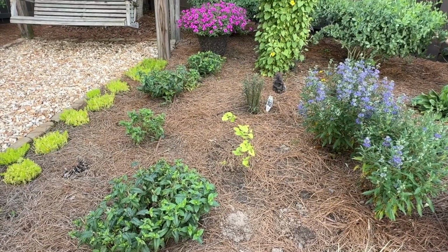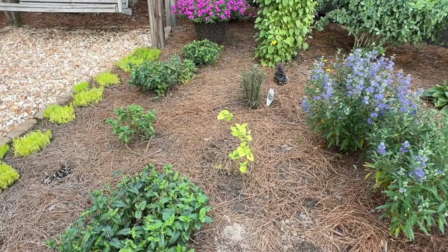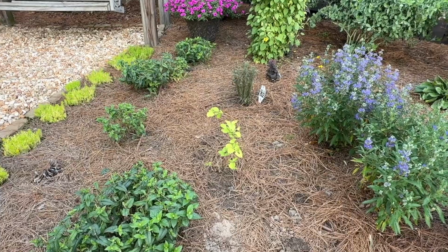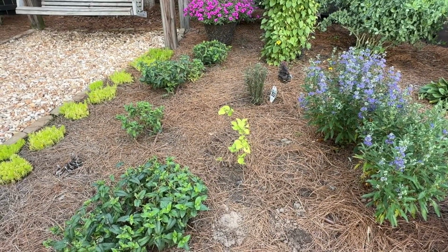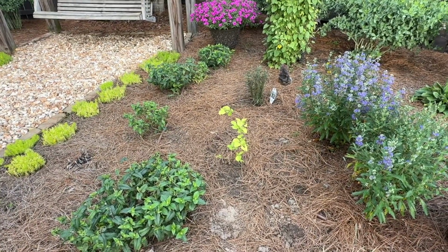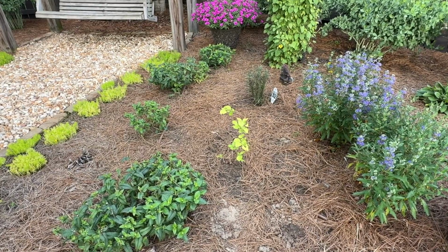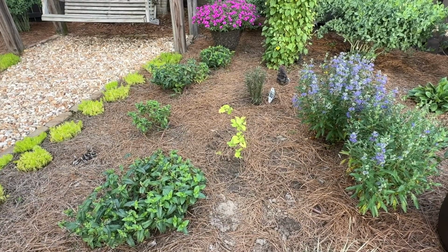So we've relocated this Sky Dew Gold blueberry bush. We relocated it over here next to the swing. I'm hoping it'll like this area because it holds more moisture than the other side of the yard, and it also gets full sun. So we'll see if it can handle the full sun and if it enjoys a little bit more moisture, because it can get up to 4 feet by 4 feet.